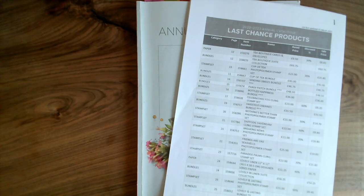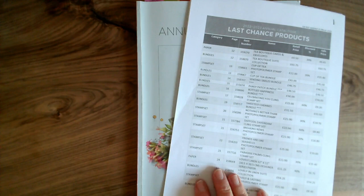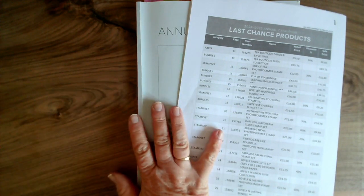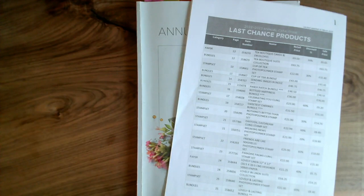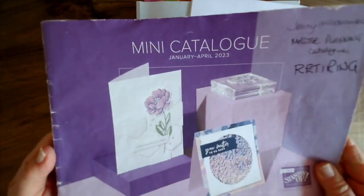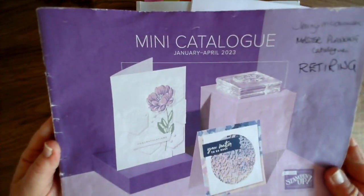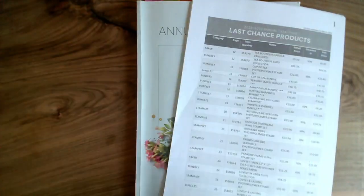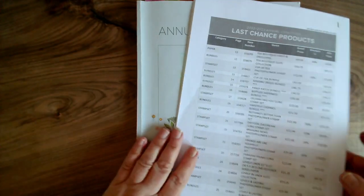I'm not going to concentrate on the items that are carrying over, and there are items from both this catalogue and our spring summer catalogue. That's our January to April, which is this one here. I have already done the video for this particular catalogue, so you'll be able to find that on YouTube. So let's get cracking, because otherwise we'll be here for quite a while.